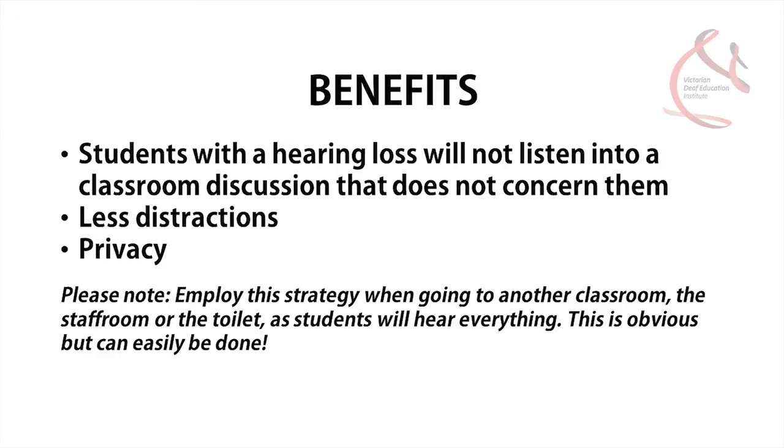Benefits. Students with a hearing loss will not listen into a discussion that does not concern them. Less distractions for all students, and it allows for privacy. Please note, you may want to employ this strategy when going to the toilet, another classroom, or the staff room, as students will hear everything. This is obvious, but can be done easily.